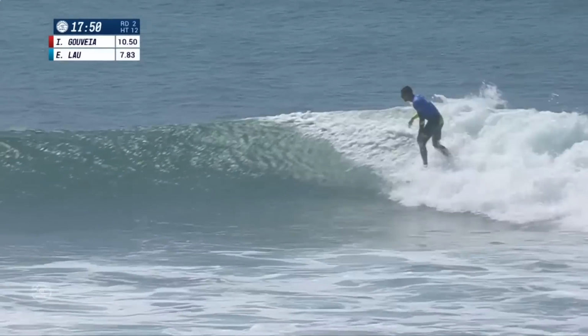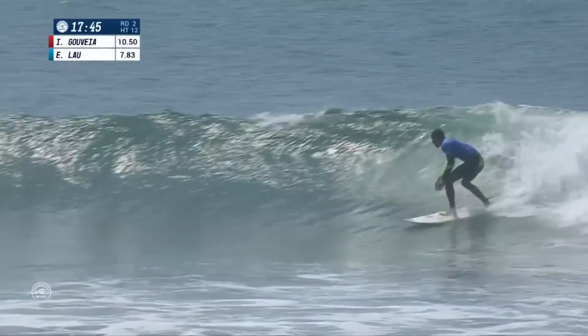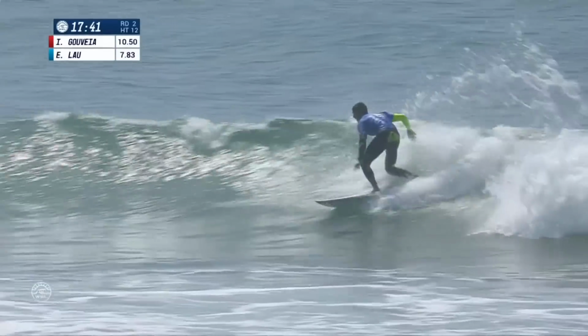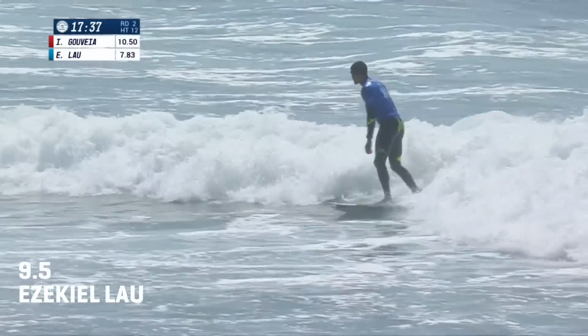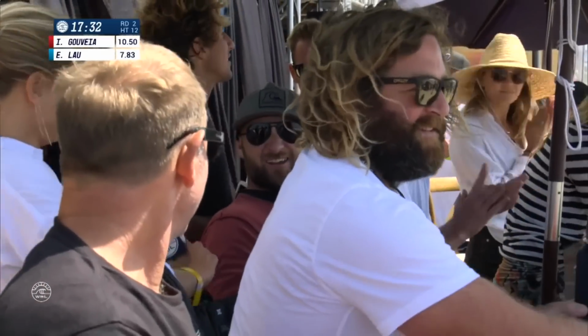Drawing hard on the rail. Major moves. As he looks for the big finish down the line now, gaining some speed. And again, just swings his board. He means business every time he makes that approach to the top of the wave.